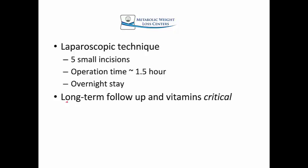And it's important to point out that with these operations, since we are bypassing some of your small intestine, your long-term office visits and vitamin supplementation is going to be critical after these operations in order to avoid any nutrient deficiencies down the road.